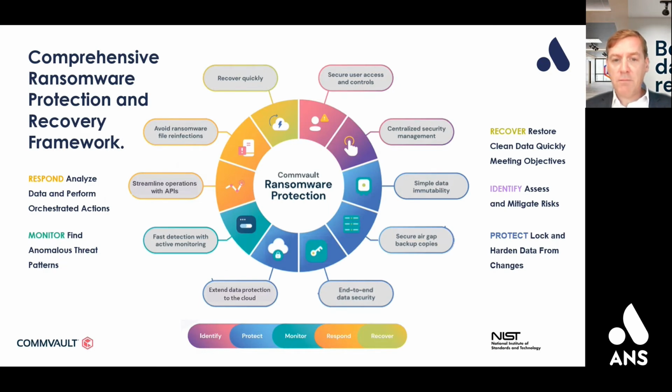From our side, from Commvault's side, we map onto the NIST framework. So that's looking at reducing your cybersecurity exposure: identify, protect, monitor, respond, and recover, and the capabilities that we have in the platform. Again, we're looking at securing that backup infrastructure, because we know that if there is a ransomware attack or a cyber attack, they're going after your data protection copies. They're trying to remove that fallback position, because ultimately that's what you need to get back to a normal state. So we've ensured that we have the correct processes and procedures in place in the background to make sure that data is accessible and recoverable.